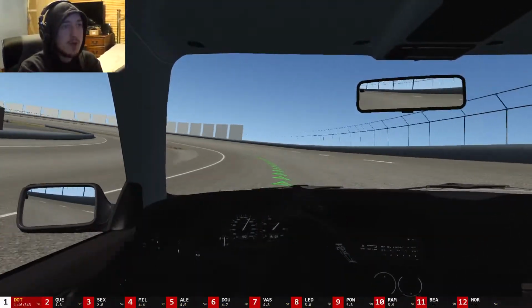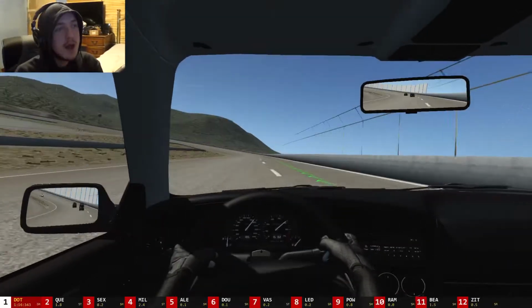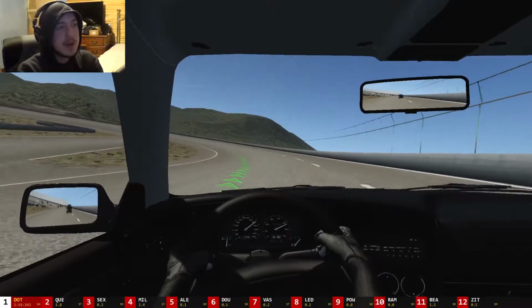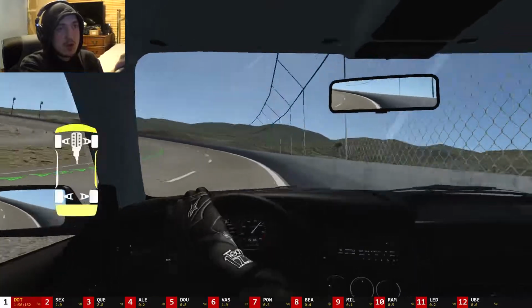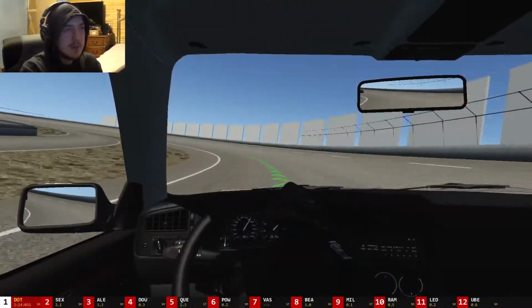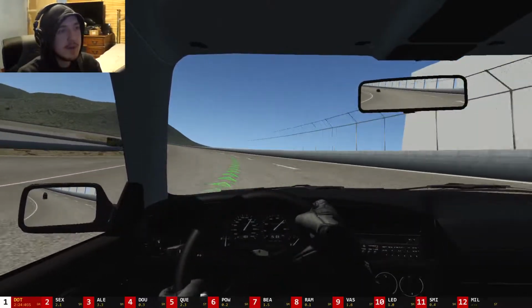Still wondering where the hell they are. I'm still first place. Remember, I'm still first. This is very successful. Oh God, there's another Golf behind me. Everything's going not very well. Oh God. Down again. Oh God, the engine. Last lap, people. Last lap. I still can't see any of them in front of me.